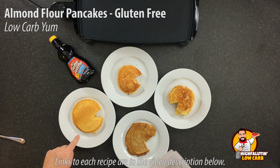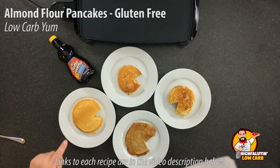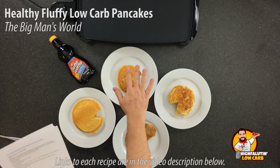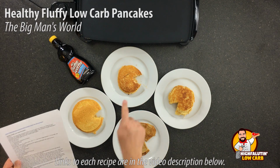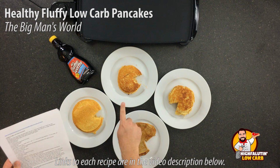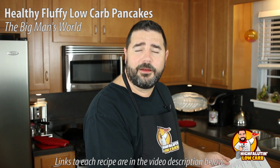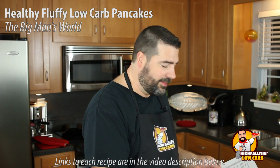Stay tuned. This is the almond flour pancakes, gluten-free, by Low Carb Yum. They were delicious, they were fluffy, and truth be told, every one of these was really good. It just depends on what you want to choose for ingredients and how much work you want to go through. The second one we made was healthy, fluffy, low-carb pancakes by the Big Man's World, and these were great. These were coconut flour, but also had some beaten egg whites folded in at the end, and that's why they're so fluffy and thick.